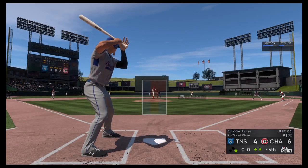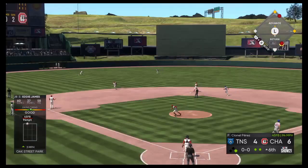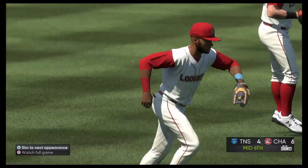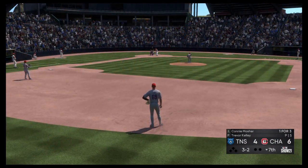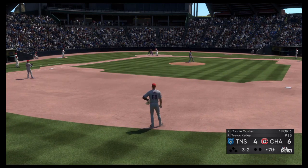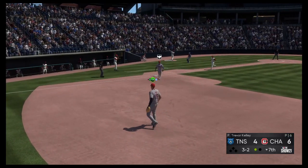Next, it'll be Eddie James. No hits in 3 tries so far. He's struck out once. Swung on and lifted in the air to left center. Into a slide, and he makes a great catch to last half of the 7th here, and that'll bring up the outfielder, Connie Mosher. The right fielder. Now the 3-2 pitch. Hit out towards second. And there's one away.